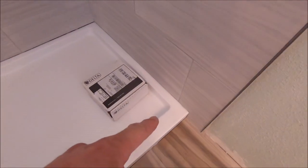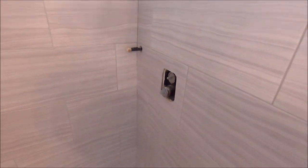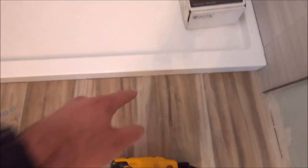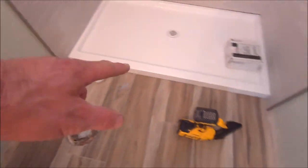Shower is complete. We need to run our silicone, color match silicone at the top, as well as the perimeter of this fiberglass tray. Trim kit needs to be installed as well. And of course, we need to run our silicone along where the tub meets the tile. Toilet needs to go in. Baseboard has been cut and painted. We need to nail that in, caulk the baseboard. Other than that, shower door is tomorrow.